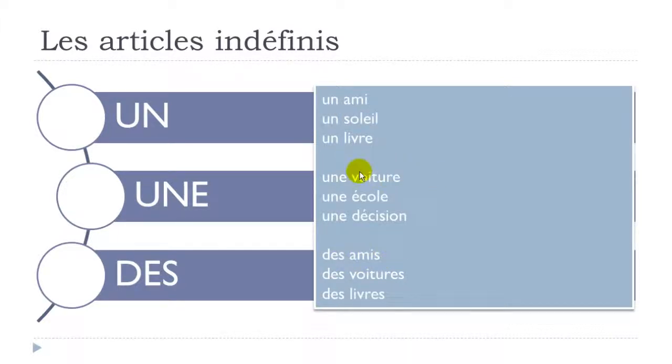I've been taking voiture here, a car. Just add this S at the end, and then you get the plural form, des voitures. And then I've been taking back this livre, same thing, you just add S at the end, des livres. Let's repeat them one more time. Un, une, des. Un ami, un soleil, un livre, une voiture, une école, une décision, des amis, des voitures, des livres.